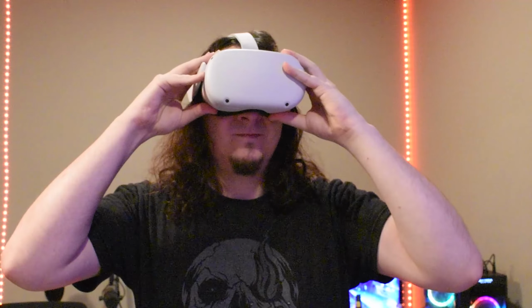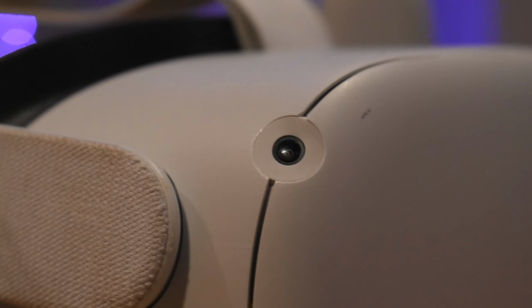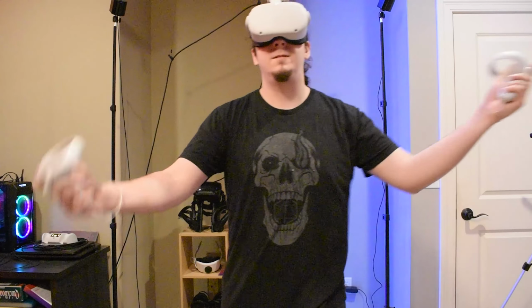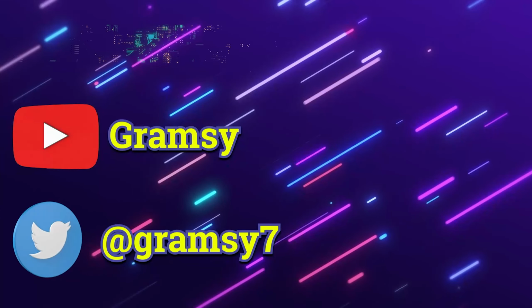Now, I've actually had the Quest 2 for about 2 weeks now, so I've really had plenty of time to put it through its paces and dole out some proper punishment to it to see just what exactly this headset is all about, and examine my favorite parts about it and my least favorite parts about it. So let's start with what I absolutely love about the Quest 2. Everything, go buy it, video's over.